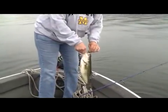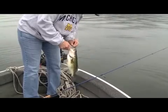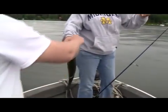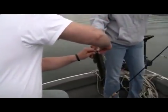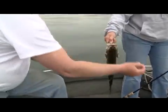We're using 4-pound, 2 to 4 pound fire line. I prefer to use the fire line for the feel. I used to be strictly a monofilament guy, but with the new Power Pro and fire line that they come out with, it's changed the sport of fishing. You feel every strike.